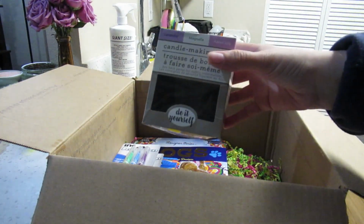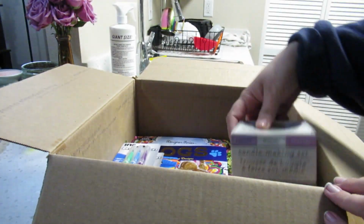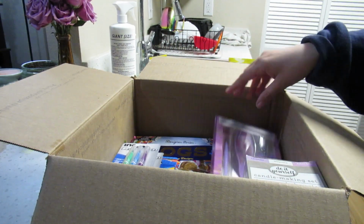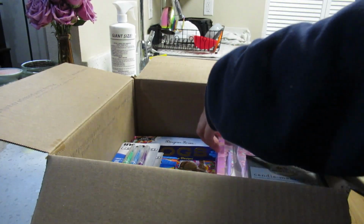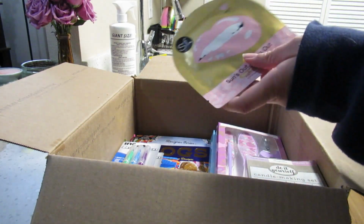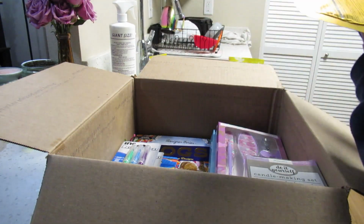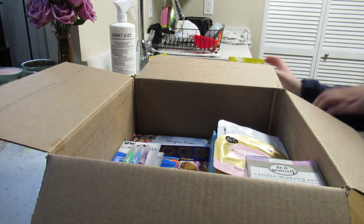We got her a homemade candle kit. Like, she can make her own candle, and it's got all the supplies in it. That'd be a fun little project she can do. We got her a little manicure set for some spa and a little head wrap set. And we had a bunch of these, like, this one is for lips and this is for face masks to go with the little spa experience.